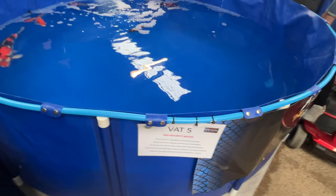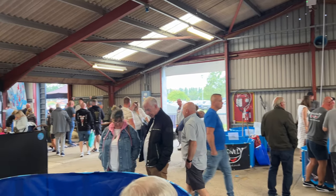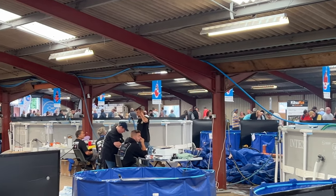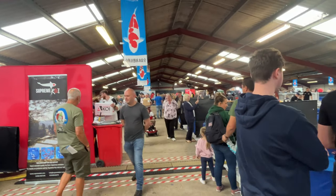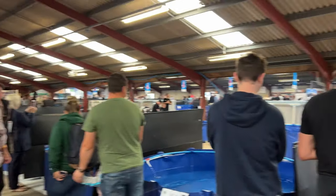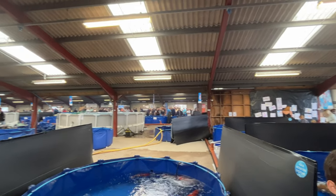Good luck, vat number five. Right guys, I'm going to make my way back round to vat six, but just to give you an idea of how busy it is here. It is absolutely rammed, full of people, everybody enjoying the show. These are the end of the vats. I'm going to make my way back round to vat six and I'll pick up back there again for you.